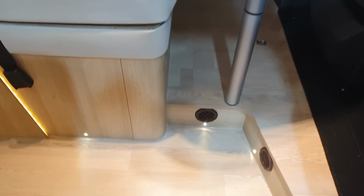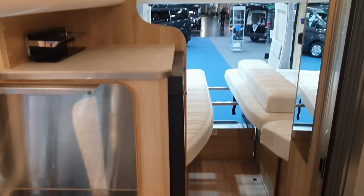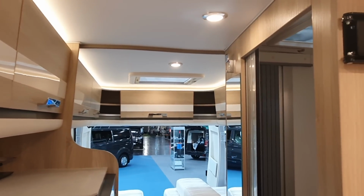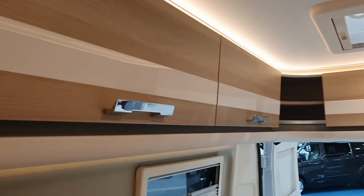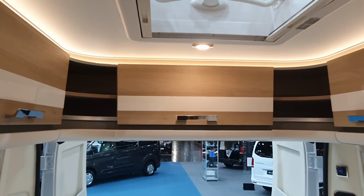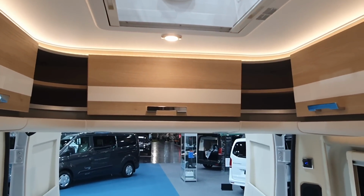Now, what strikes you about this vehicle? Well, what strikes me is how bright it is. The lighting, you mightn't like the lighting, I do appreciate that, but it makes the vehicle very, very bright inside. There, you have a look up there, storage there. Don't like them corner bits, I waste the space. You can't waste space in a 636 centimeter long vehicle. It's not a good idea.